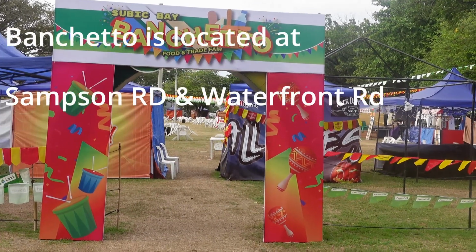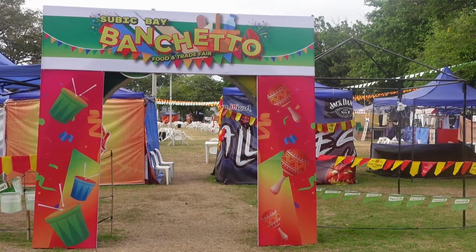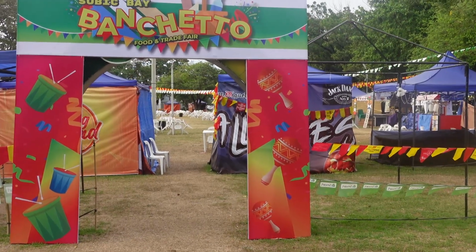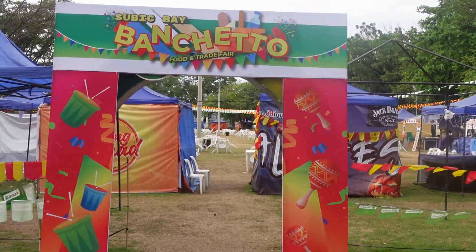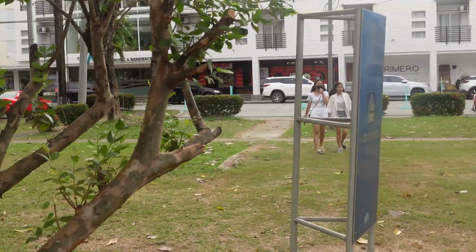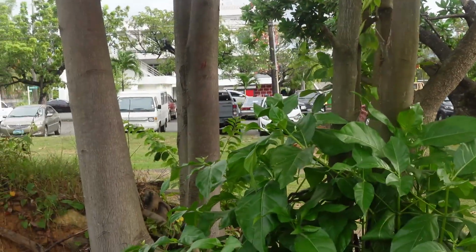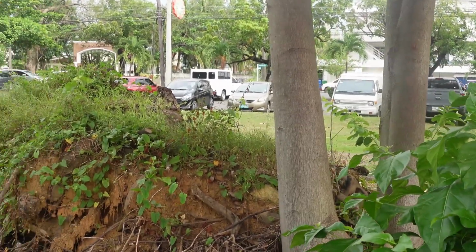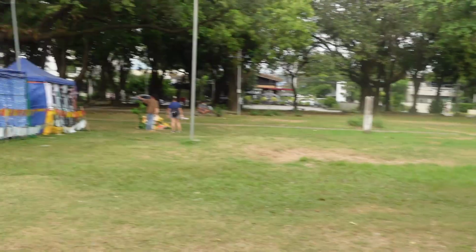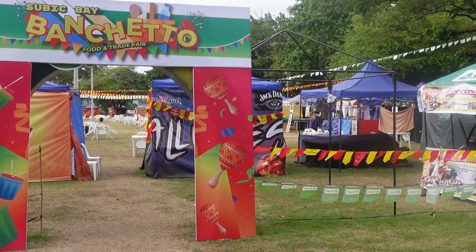Okay, this is George. I'm at the Subic Bay Banchetto Food and Trade Fair, also called the Night Market, right down here near Liberty Sports Bar, Pirates Bistro, all the way down here near the cruise port where the merchant ships come in at. This is the Subic Bay Banchetto Food and Trade Fair.